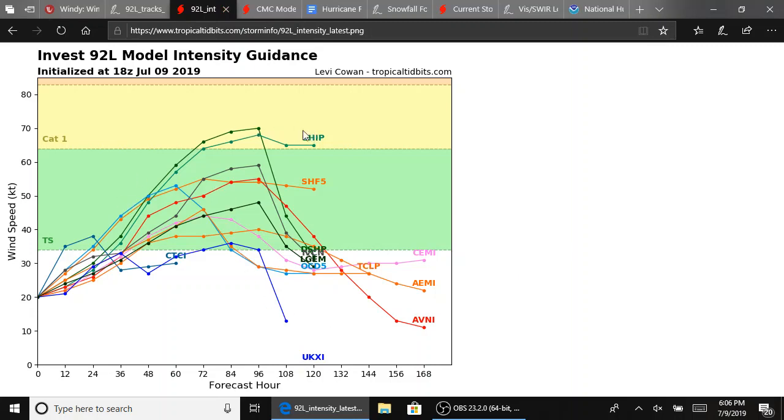But a couple of those are going to go into Cat 1. That's what it seems to be. Now, I don't know if it's going to go to Cat 1 or not. I think it tried to be, but I think we all know it's likely going to be a tropical storm. But Cat 1 is still a possibility there. You can see some models do actually linger as a strong tropical depression here.